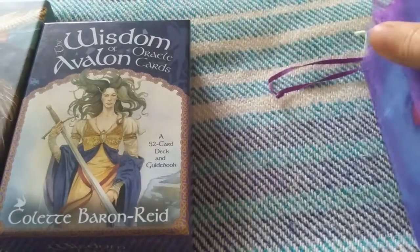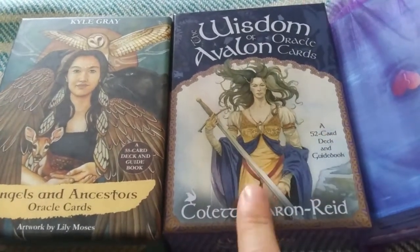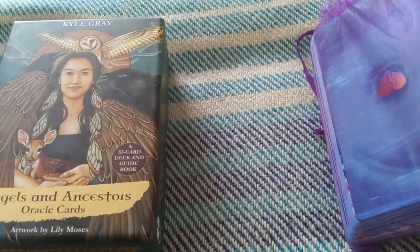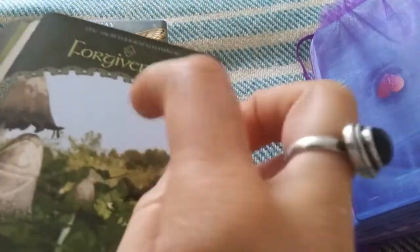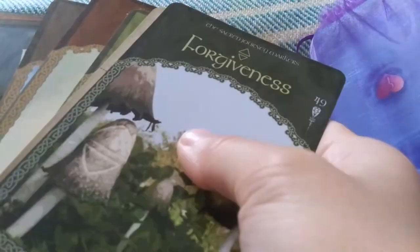Now here comes a different kind. These two decks I blended. This one I was having trouble with because it had a whole bunch of different themes. It's the Wisdom of Avalon, so there's a lot of Avalon stuff here. But for example, it had forgiveness, where you are on your path, and then it had dogs, and it also had different types of people. So it was kind of confusing for me. Like I said, I have certain ways of doing things.